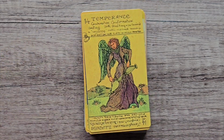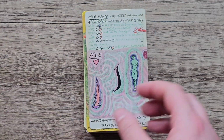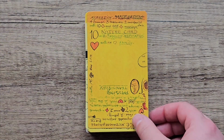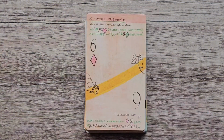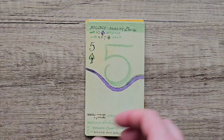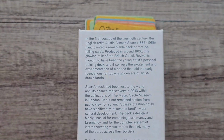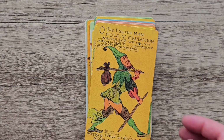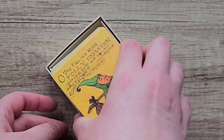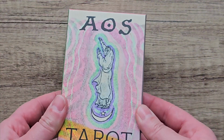It's definitely a collector's item in my mind, because RWS is a classic, so is Golden Dawn, Thoth, and I feel like this one is as well. Marseille is a classic, and I think now this one is too because it's part of history. It's been here a long time. It's part of that era where occultism was very popular. And yeah, it's just really interesting, and I think him as a person is interesting. So I just really want to study this deck. This is part of my collection because I feel like you need to have it because it's part of tarot history. And so it's the Osman Spare Tarot.